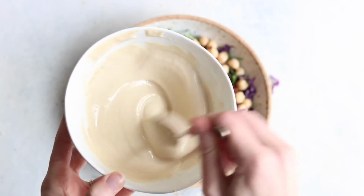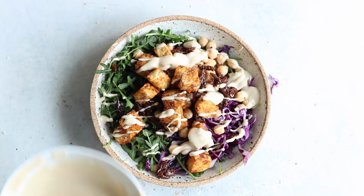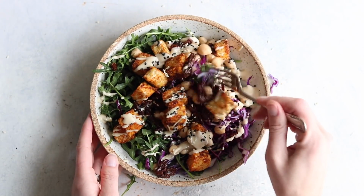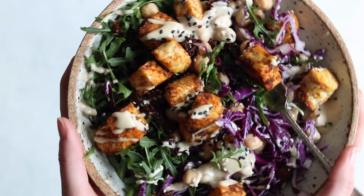So I added a couple tablespoons of water so that the dressing gets nice and drizzly. I just like it a little bit more, adding some sesame seeds on top. And there you have it. It was super delicious. Lots of fun flavors and a delicious spring salad.